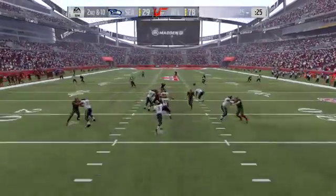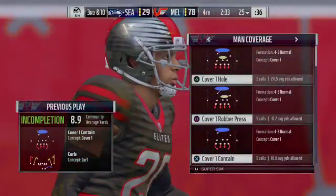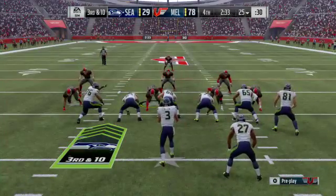Second and 10. It's Wilson again. And he drops it incomplete, and their struggles continue here. That would have been a great catch, but it's real difficult to hold on to it because it was contested all the way. Would have been a great play if he'd been able to haul that one in.